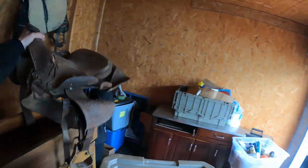Styrofoam board. We got a couple ramps. More styrofoam board, piece of wood, a big old tent here. I don't hear any holes in it though. And then another, all right, this is like a pop-up canopy. This bag here, we've got some towels and washcloths. I'm gonna pull this. Grab that in that saddle. We'll move this over here. We can see it.